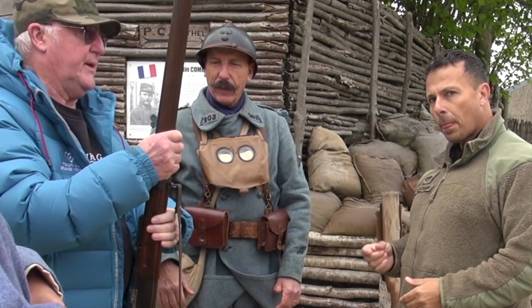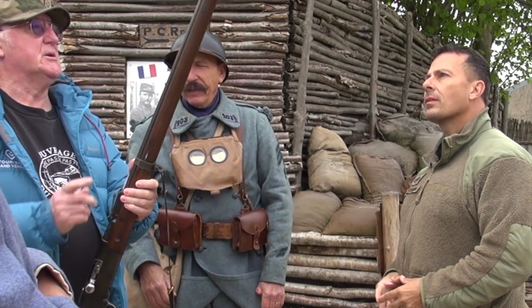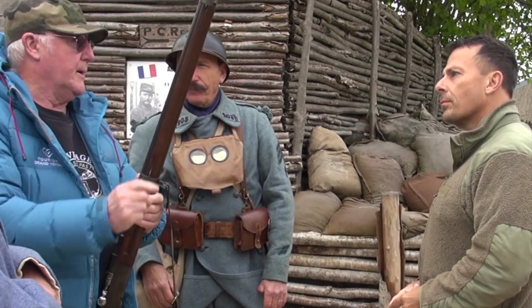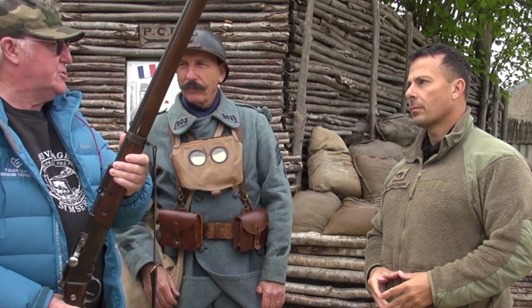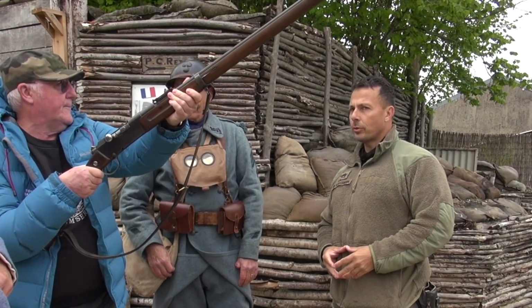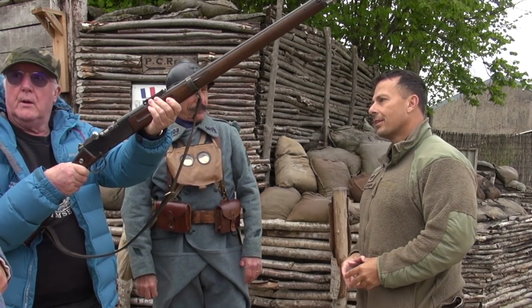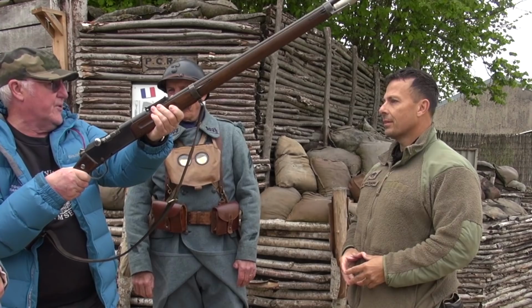Now, the length is to shoot a long distance, but there's also another advantage to having a long rifle and a long bayonet. When the German Uhlan charges you down on his horse with his lance, you've got your lance to ward him off. And you can reach up that far. Yeah, you can reach that far against a cavalryman. That's a good defense.